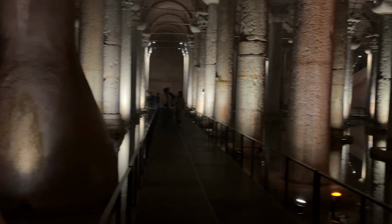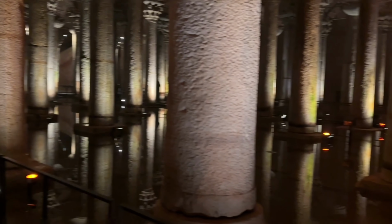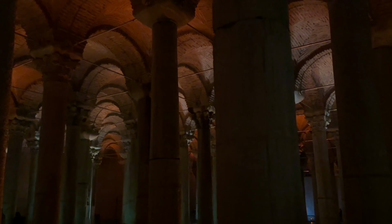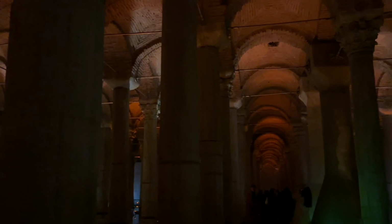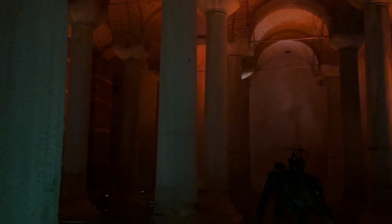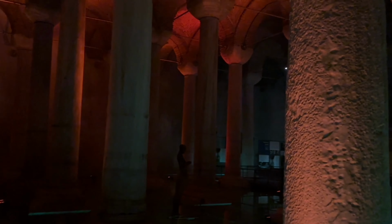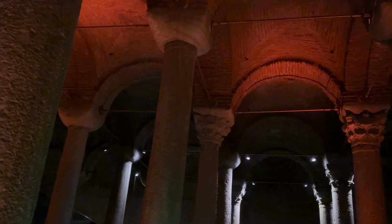Historical texts claim that 7,000 slaves were involved in the construction of the cistern. The enlarged cistern provided a water filtration system for the Great Palace of Constantinople and other buildings on the first hill, and continued to provide water to the Topkapı Palace after the Ottoman conquest in 1453 and into modern times.